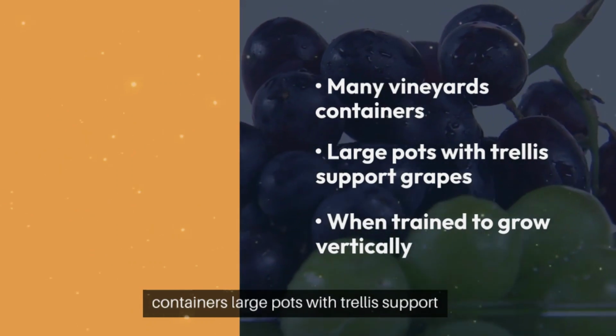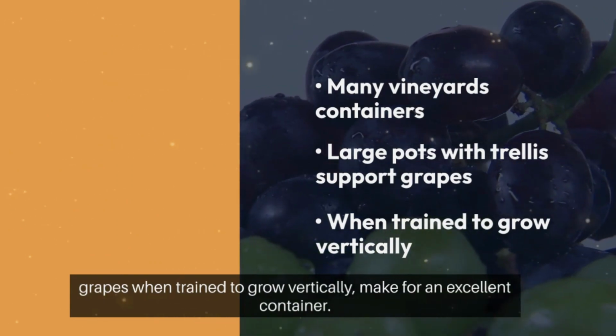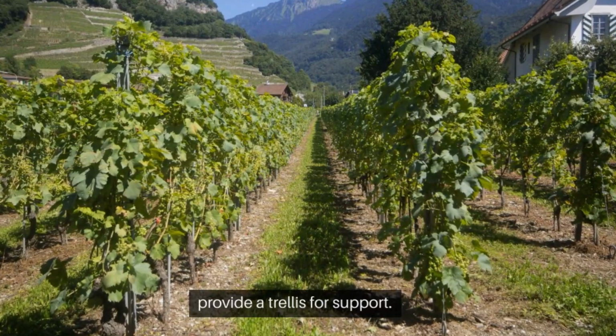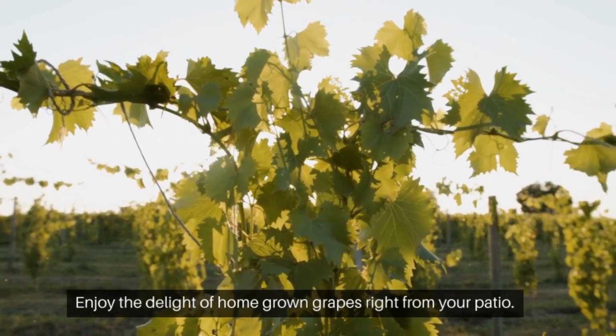10. Grapes, mini vineyards. Containers, large pots with trellis support. Grapes, when trained to grow vertically, make for an excellent container fruit. Choose compact varieties and provide a trellis for support. Enjoy the delight of homegrown grapes right from your patio.